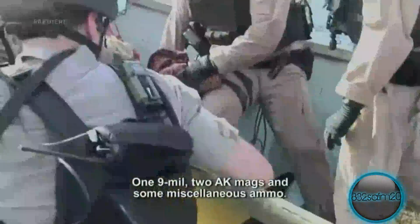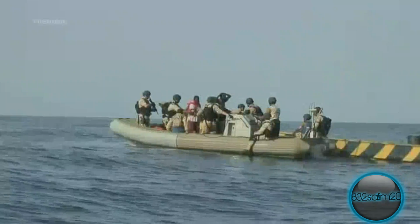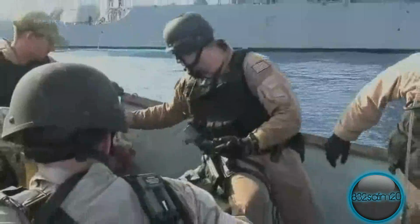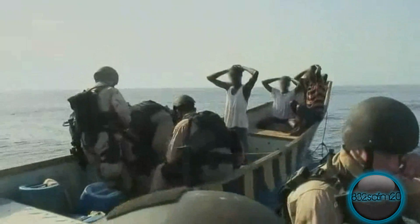9mm, 2 AK Max. Yes, miscellaneous ammo. We arrested, it ended up being 7 individuals. We took their skiff alongside and we took everything off the skiff, and they had actually hidden weapons up in the fuel barrels. They had satellite cell phones, GPS. It was clear that these were professional Somali pirates who had successfully pirated merchant ships in the past.